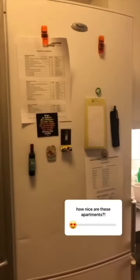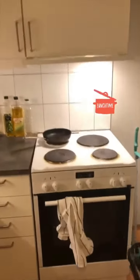So we have our nice table. We bought this little painting. I have my shoe rack over here, clothes drying rack, and then our nice little private kitchen with our fridge. And so in our kitchen, we have a nice stove and oven. A ton of cabinet space to keep all our stuff, and then our nice fridge from before, which keeps all of our food and drinks.